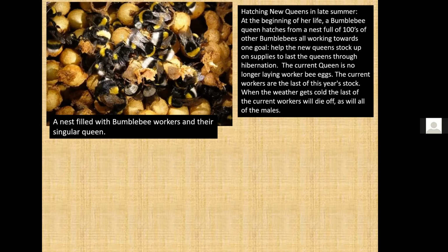Now later on, when summer comes, she starts laying eggs and the workers feed them and she gets the new queens for next year, because she's not going to live. And all these gals that are here in this group, they are not going to survive the winter. Everybody's going to die. Then early fall, she does produce males.